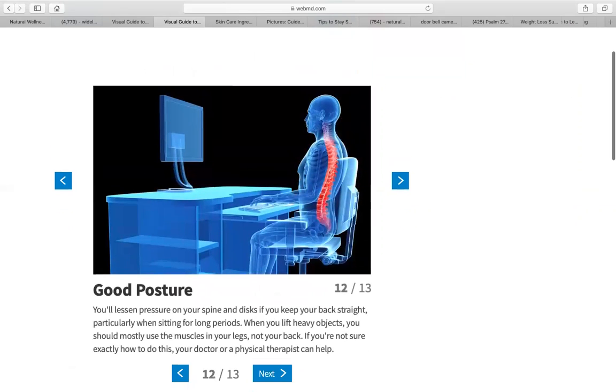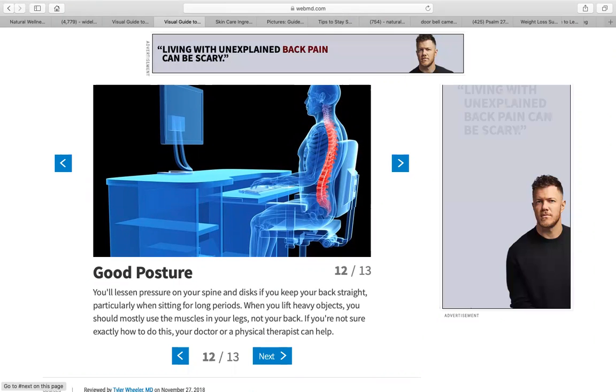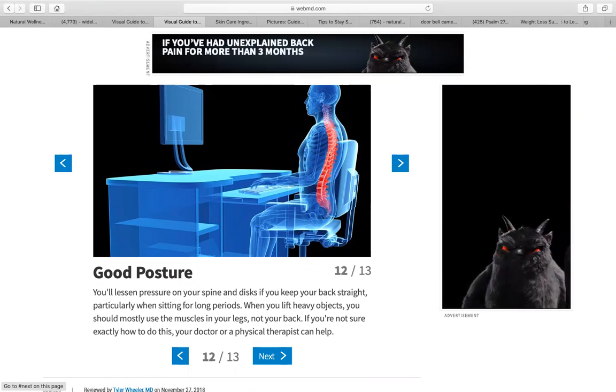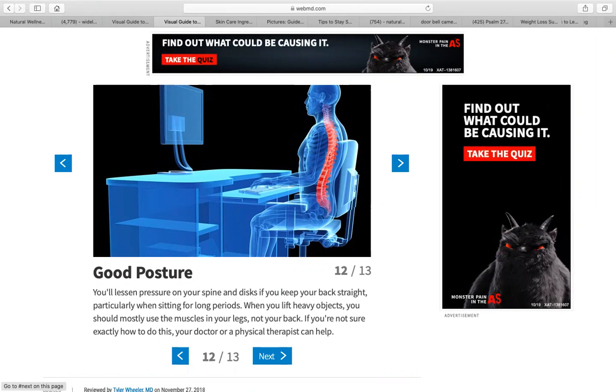Good posture. You lessen pressure on your spine if you keep your back straight, particularly when sitting for long periods. When you lift heavy objects, you should mostly use the muscles in your legs, not your back. If you're not sure exactly how to do this, your doctor or a physical therapist can help. Talk to them. They will instruct you.